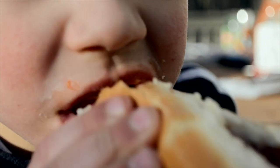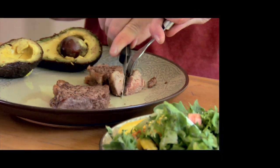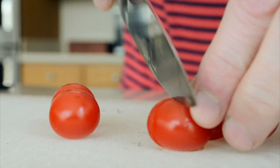The most common cause of choking in young children is food. Hot dogs cause more choking deaths than any other food. Other high-risk foods include candy, especially hard candy, meat, seeds, nuts, and popcorn. You can't stop your child from eating, but you can insist they sit while eating. Avoid round, firm foods, cut spherical foods into quarters.